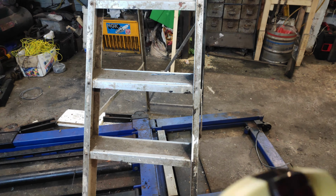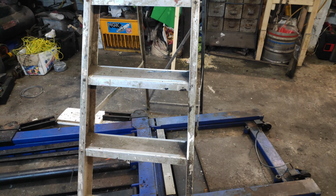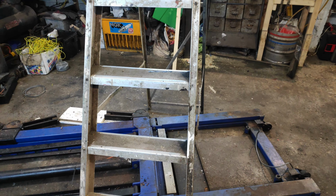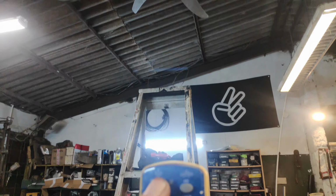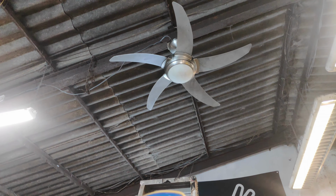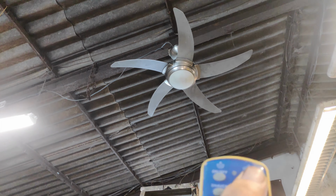So, I managed to find some high quality batteries for this, it's like new, this thing. And there's a butt light in this as well, which I think will be useful. So the light isn't working. I reckon that's a bulb. I might explain that.